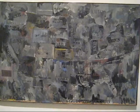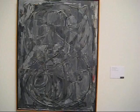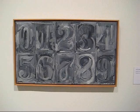This is Map, 1960. So that's the figure 2. And this is 0 through 9, oil on canvas. I think you can actually see that Jasper Johns in about 1961 is getting a little more expressionistic, a little more brushy. He's bringing in some of the New York School slash and drip style. This piece is 0 through 9 and it's acrylic on canvas, which is unusual for Johns.